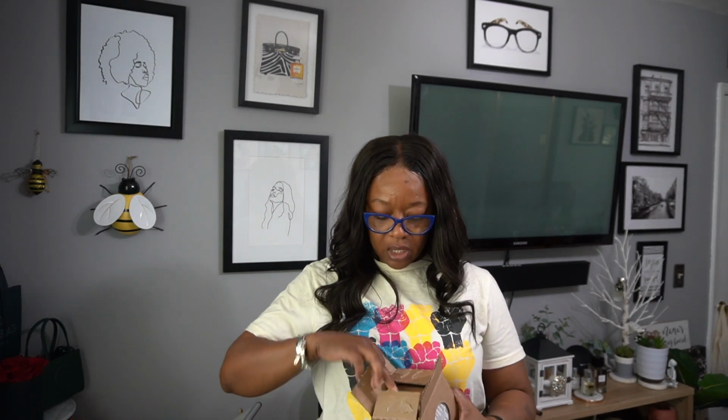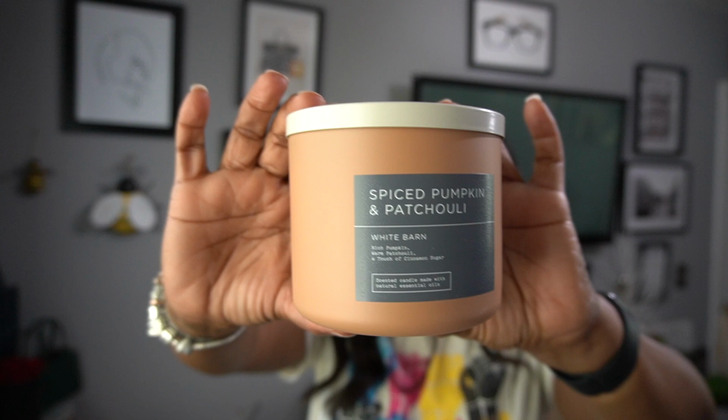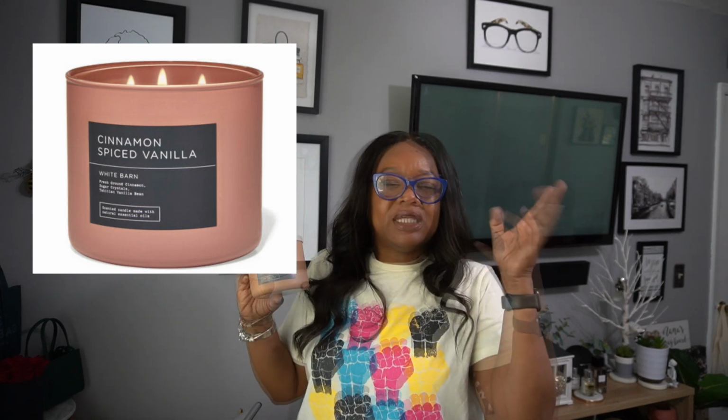The next one is Spiced Pumpkin and Patchouli. I already own one, so I wanted to get another one, and I actually want to get one more, because with this whole collection, I think they call it the neutrals, I wanted to make sure I got 3 of everything in this collection. I still haven't got that cinnamon, the spice cinnamon vanilla, whatever it is. I still haven't got that yet, and I don't know why, because I had every opportunity to get that candle, and for some reason I just keep on bypassing it. But you know what, the next time I order candles, I'm gonna just go ahead and order 2 of those candles.